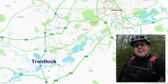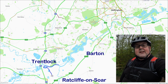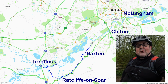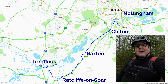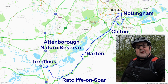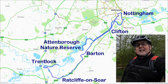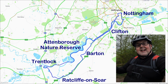Once I'm over onto the south bank, the plan is to pass through Ratcliffe on Soar, Barton and Clifton as I make my way into the suburbs of Nottingham. Eventually I'll find a bridge to cross over onto the north bank, and then I'm going to head back out of Nottingham, back upstream towards Trentlock through Attenborough Nature Reserve. Hopefully by the time I get there, this mist and fog will have lifted and it'll turn into a lovely spring morning. Here's hoping. Let's get riding.